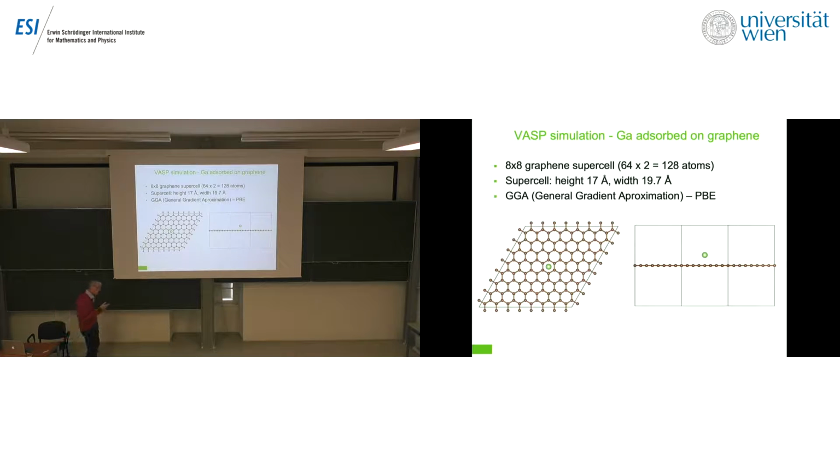What about this gallium adsorption? We had to calculate it, to simulate it. So this is the graphene supercell we used, where we started to put those atoms. In fact, we had 228 graphene atoms. The height of the supercell was about 17 angstroms, to limit interaction with other layers of graphene.